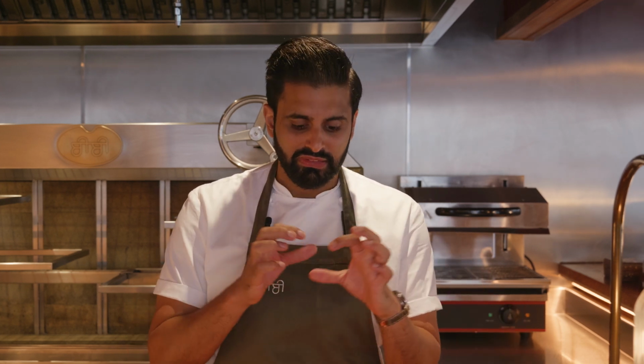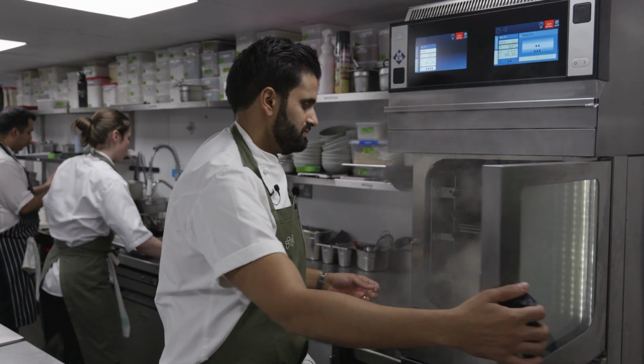Now jaljeera means cumin water, and it's a very traditional thing that you find all over India. Traditionally in those little puris that you fill with the liquid and then you take them down in one shot. Here we change things up and we use it as a granita to finish over our oysters. So I choose to steam the oysters here, or poach them really gently.